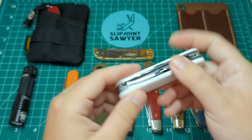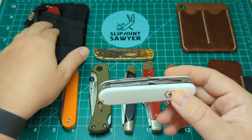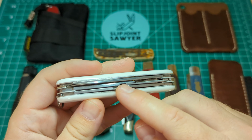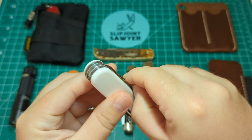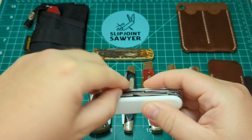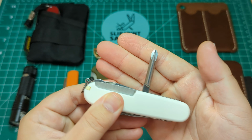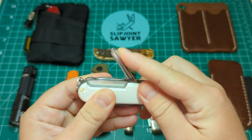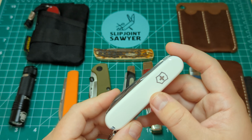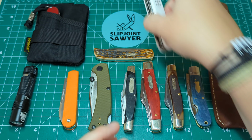As I was mentioning, the Super Tinker, another one I've carried a lot this month. Pretty much a very similar tool set to the Compact, but this is a three-layer. Some of the main differences really, it adds the small pen blade here, and you have the two front tools as well. And then of course it has the Phillips on the back, which is really the main big difference between those. So another one I've carried a lot. These are probably my two favourite Swiss Army knives at the moment, mainly for their versatility, and that one for how slender it is and the great tool set on it.